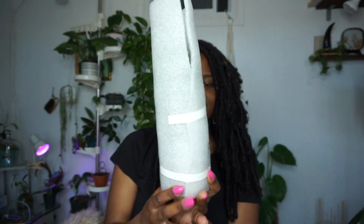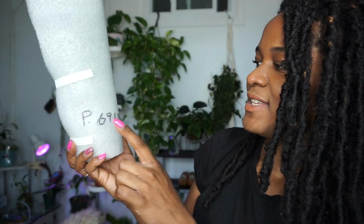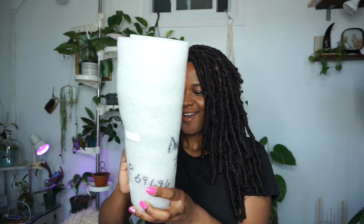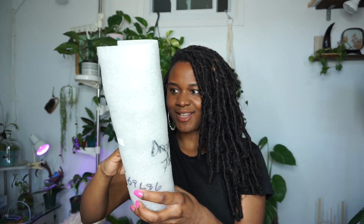So this is a philodendron 69686. And when I saw the seller just post this, I instantly had to get it. First of all, it's not an import. Second of all, it's local. And third of all, oh my God!